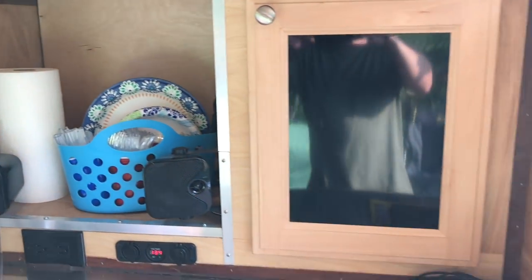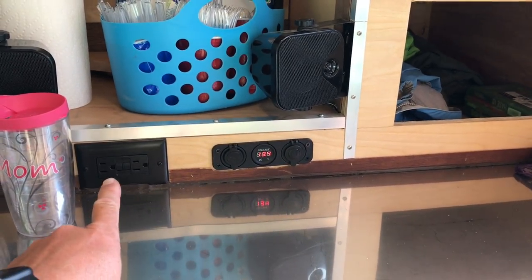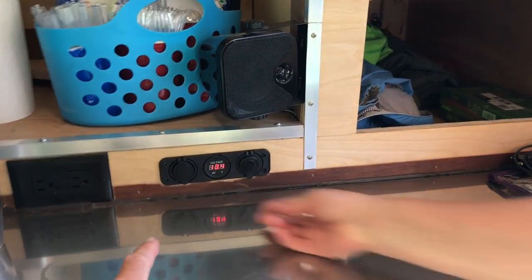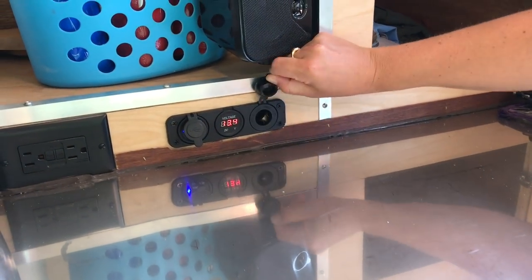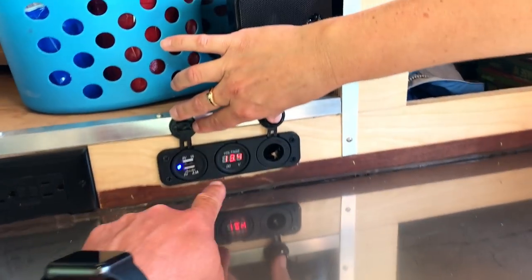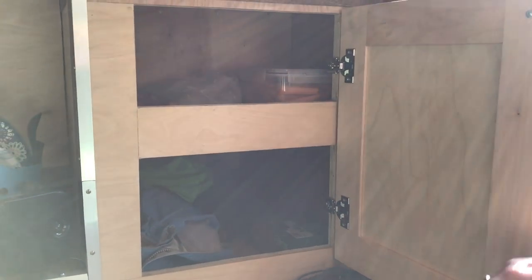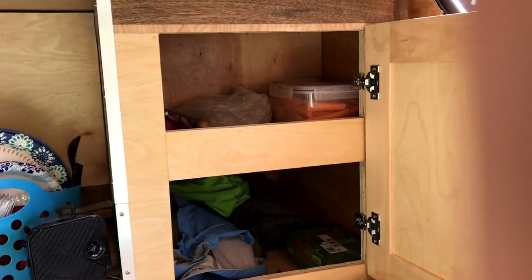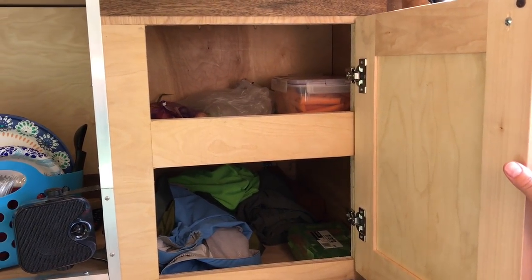So as we look over at this cabinet, down below here, you have your 120 and then you have cigarette plugs. You've got a couple USBs for your phone chargers. We've used that a lot. That works out well. Then you get your 12 volt and you can see you got your voltage indicator for your batteries. We've got cabinets here on the right side of the galley, and the top one is solid.